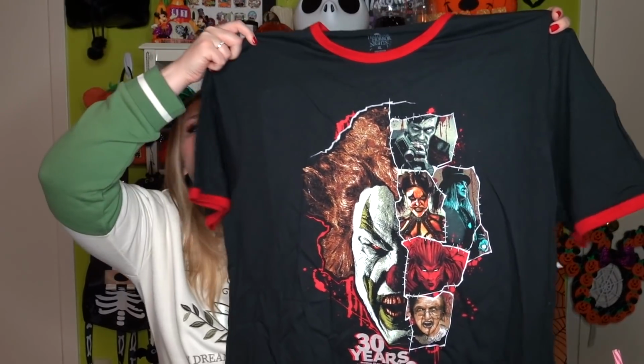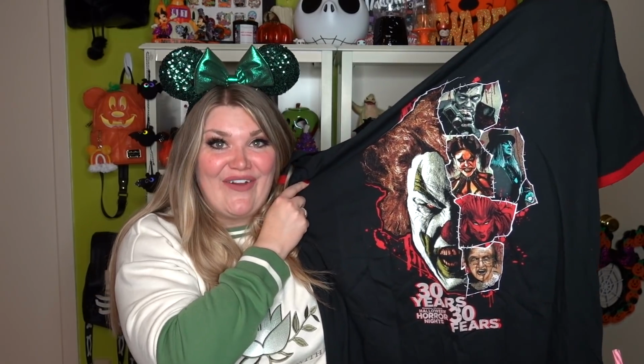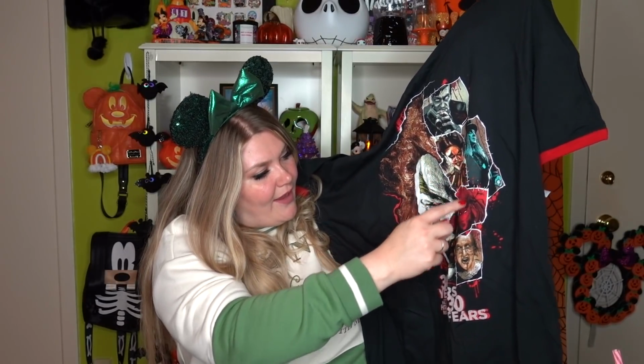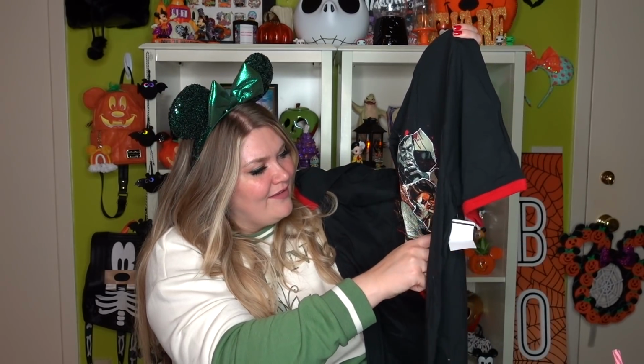Last t-shirt we got was one that I really, really wanted. This is the 30 Years, 30 Fears Halloween Horror Nights 30th Anniversary ringer t-shirt. It also has all of the Halloween Horror Nights icons. It was important to me to get all of the icons on a t-shirt because I thought they were so fun. So you have Jack, the director, Chance, that guy, Tara Queen, the storyteller. What is that guy's name? Crypt Keeper? Gravedigger? If you know who that guy is, let me know down below. I'm still new at this.